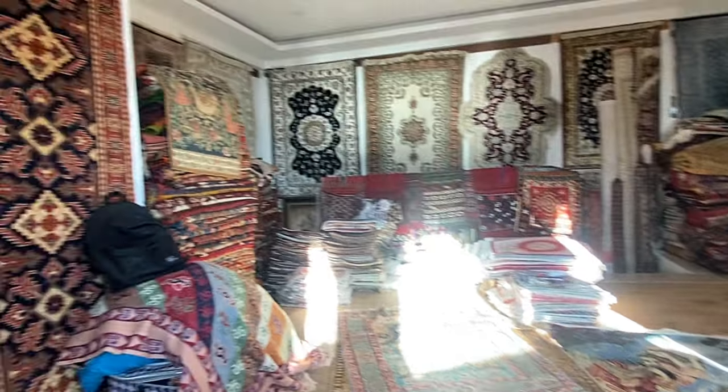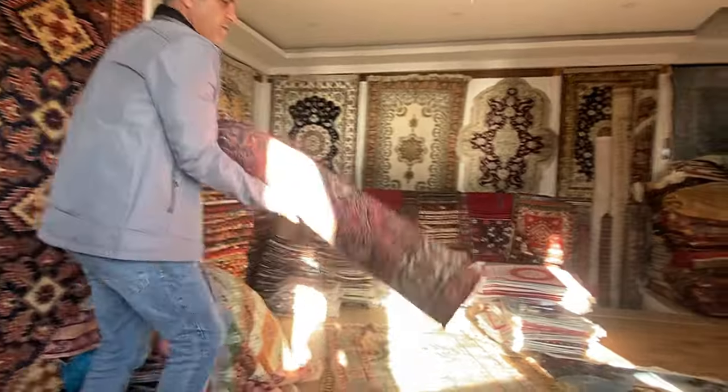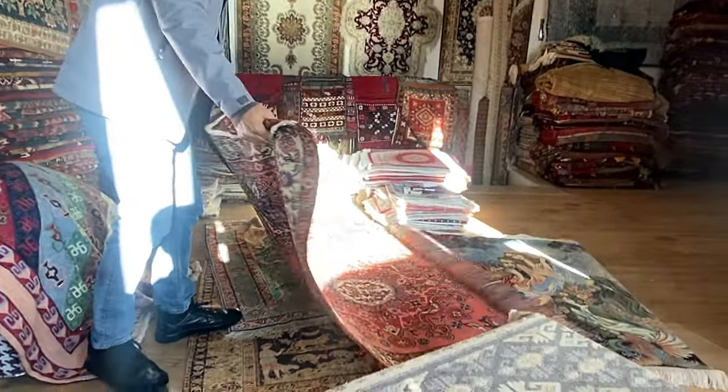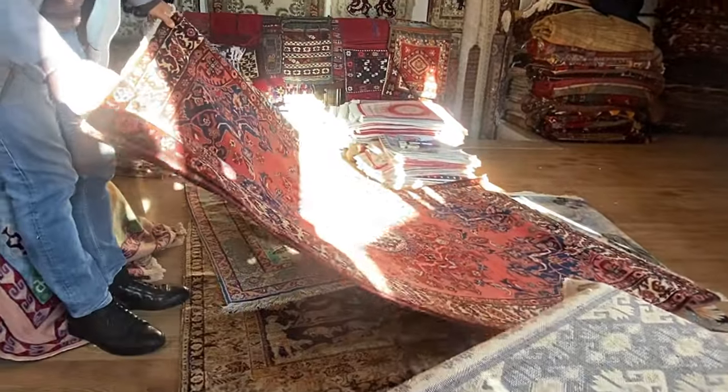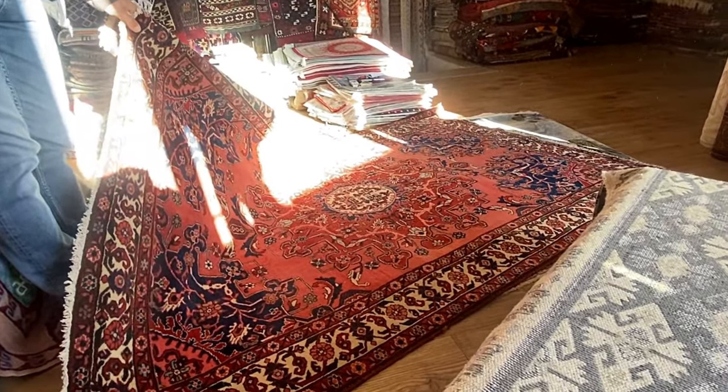I have here a Persian one also. This is also Saruk. The name of the carpet is Saruk, yeah? Persian one. Also a very important piece. You see? It's a very nice color. How nice is this?